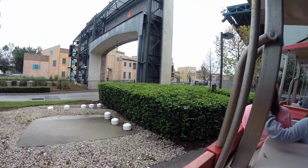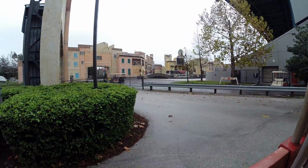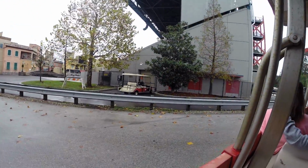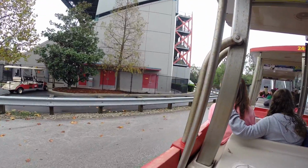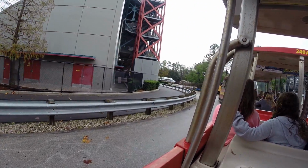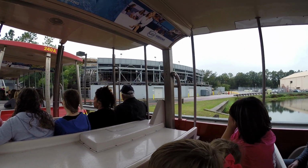We're now passing by the sets for our Lights, Motors, Action Extreme Stunt Show. On the left, you may catch a glimpse of the Mediterranean fishing village that sets the stage for this thrilling attraction. We'll get a closer look at it soon, but for now, we're approaching one of the largest standing sets on our back lawn. It's over on the right. It may not look like much from this angle, but it's pretty spectacular on the other side.